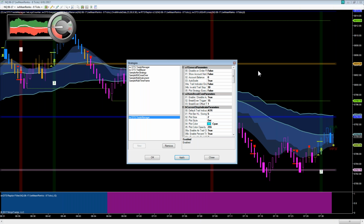Roll up here to the very top, and you're going to see auto break-even parameters. Yours will probably say false, so you want to change that to true. And now you set your break-even trigger. What value do you want the stops to start rolling to break even at? Now, normally I figure 75 to 80% of the way to the profit objective. So if I've got a 20 tick target, 15 ticks is about 3/4 of the way there. If you don't like 15 ticks, you can make it whatever you want, 17, 18, 19.